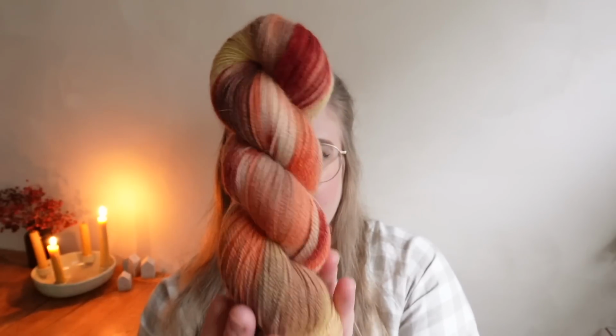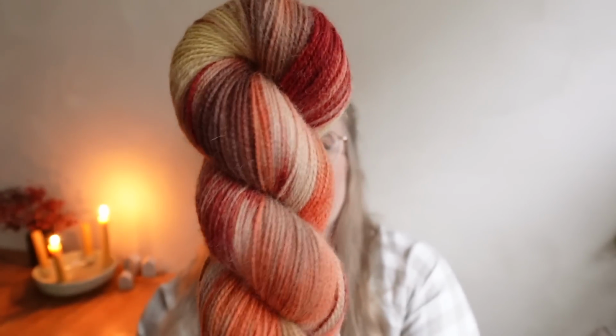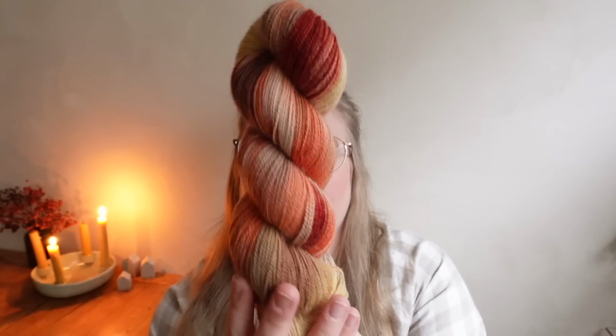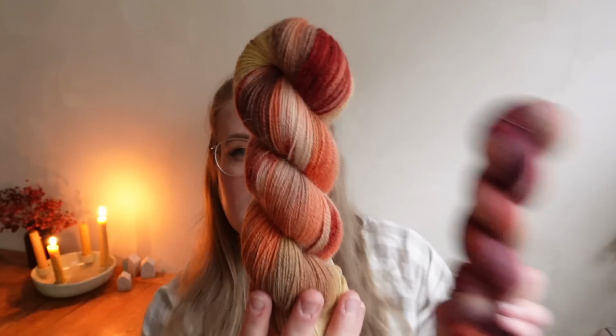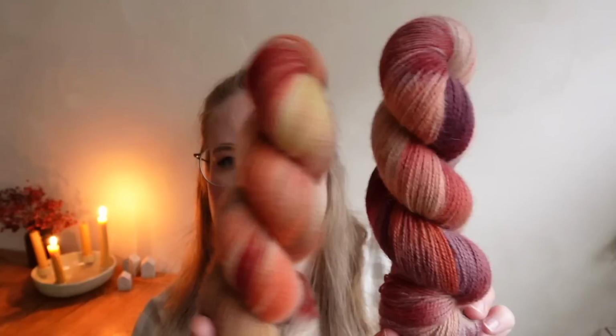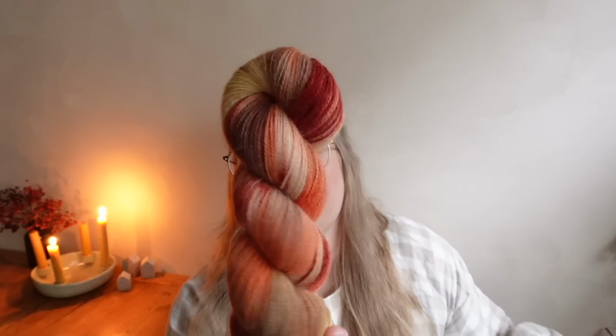Next up we have mince pie, which is also kind of reddish in undertone, but more warm and with more browns and yellows instead of purpley tones. So in comparison, here is mulled wine. So yeah, mince pie is more of a warmish undertoned, baked goods, crispy inspiration behind this one. So yeah, that's that one.